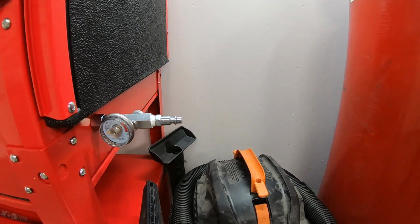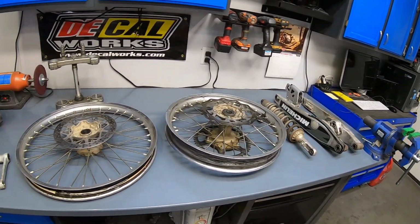I've been working on a couple modifications. I'm waiting on some lighting and some blast media in the mail to finish it up. In the meantime, I have a lot of parts that need to be prepped for blasting. Let's get after it, shall we?